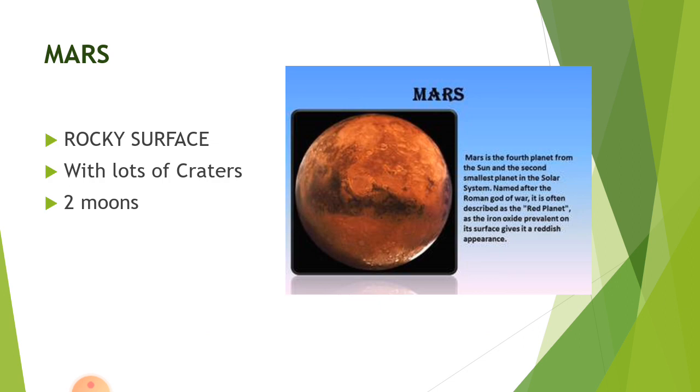Mars. It has a rocky surface with lots of craters and Mars has 2 moons. Mars is the 4th planet from the Sun and the second smallest planet in the solar system. It is named after the Roman god of war. It is often described as the red planet because of iron oxide which is present on its surface. It gives it a reddish appearance.